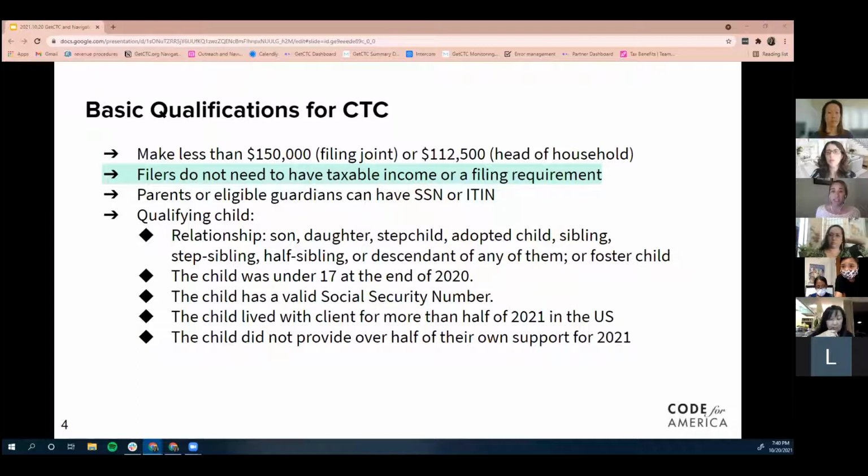So the first is that they do have to make under a certain amount of money, but as you'll see on the screen, that's $150,000 for filing joint and $112,500 for head of household. So typically, most of the families we're seeing that are missing out on this credit are far below that filing threshold. And the important piece is that filers do not need to have taxable income or a filing requirement. I'll say that a few other times throughout this presentation, just because we know that for years they had to have a minimum amount of income. So many families were not included in the child tax credit, now all of a sudden qualify.